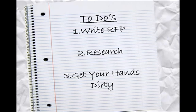Second of all, research. Plan on spending a lot of time with Google researching the wide array of LMS options. Don't get stuck in the research phase forever, but make sure to talk to plenty of LMS vendors and take the time to view their demos and talk to other customers of LMS systems. And the third point here is to get your hands dirty. This is the most important step of the LMS selection process.